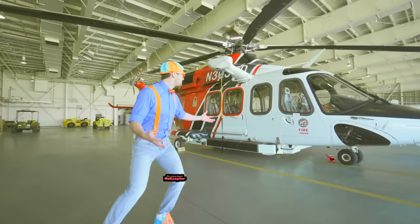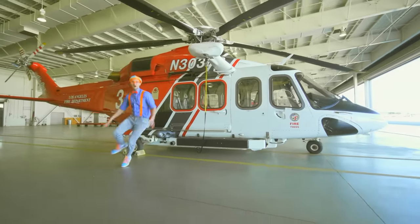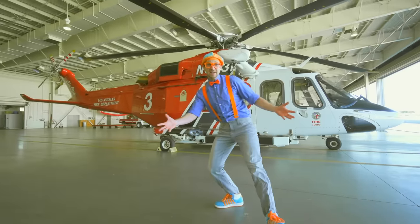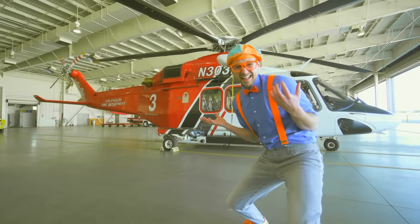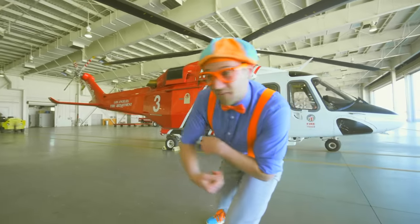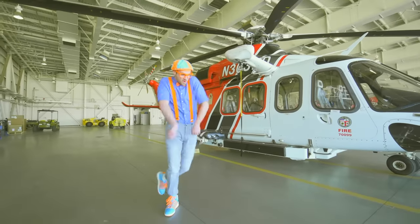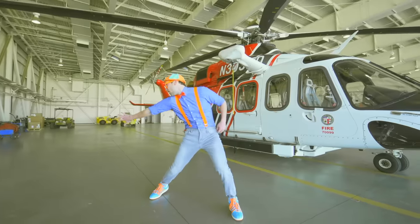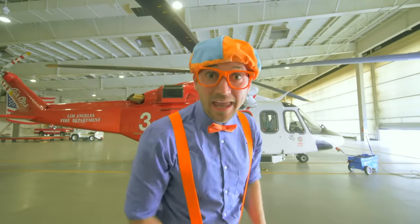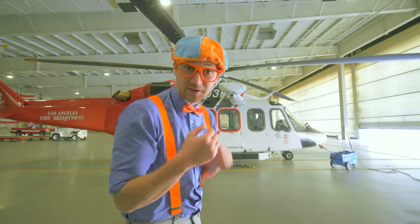A real fire department helicopter! I am so excited to learn about fire department helicopters today with you! Are you ready? Let's go! Woo! Okay, now let's check out the inside of the fire department helicopter. Come on!